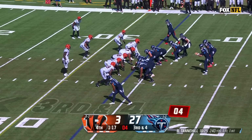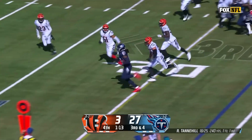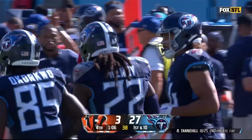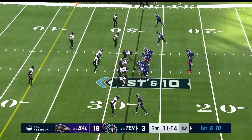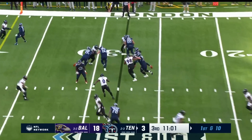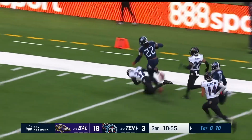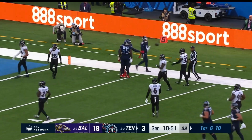Well, I know as a player, 2 and 2 feels a lot better than 1 and 3. There's Derrick Henry in open space. He stays in bounds to keep the clock moving. That caps off. As Derrick Henry is in the Wildcat, and he fakes the pitch. And Derrick Henry's free. Derrick Henry is running all the way down to the 9-yard line.